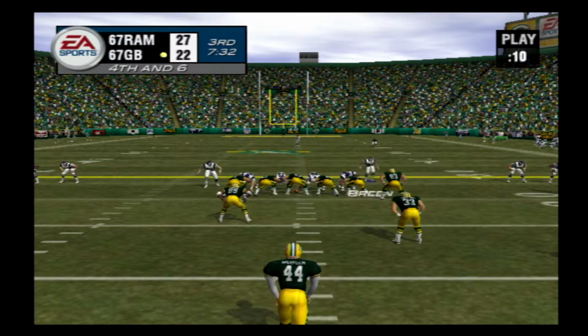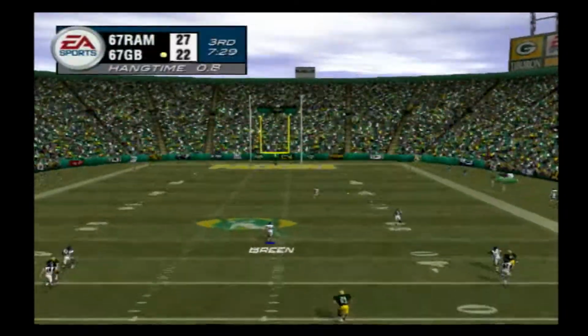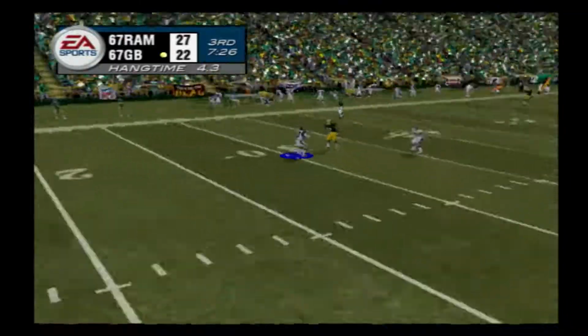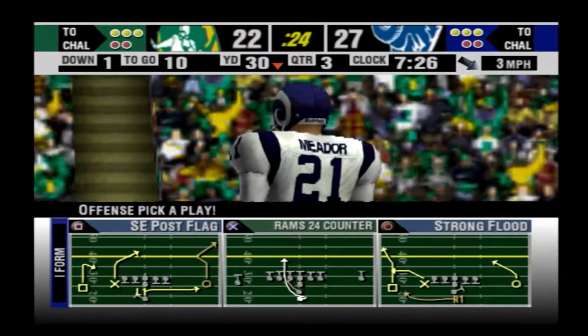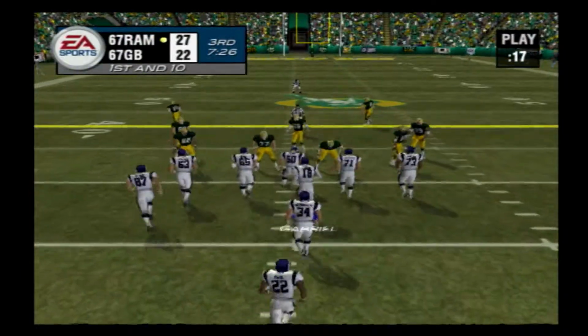Anderson is back to punt. Here's the punt. And he signals for the fair catch. That was a smart thing to do with the coverage team closing in for a big hit. Don't let those guys intimidate you. Get out there and run it down their throat.